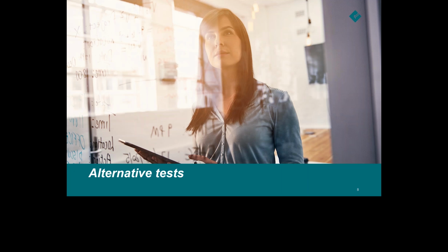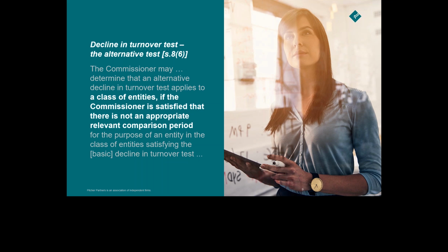So it was foreshadowed when the rules came out that the Commissioner would have a power to provide alternative tests to classes of taxpayers to deal with the test where the comparable period was not appropriate. The rule was contained in section 8.6 of the JobKeeper rules, and it said that the Commissioner may determine that an alternative decline in turnover test applies to a class of entities if the Commissioner is satisfied that there is not an appropriate relevant comparison period for the purpose of an entity in that class of entities satisfying the basic decline in turnover.